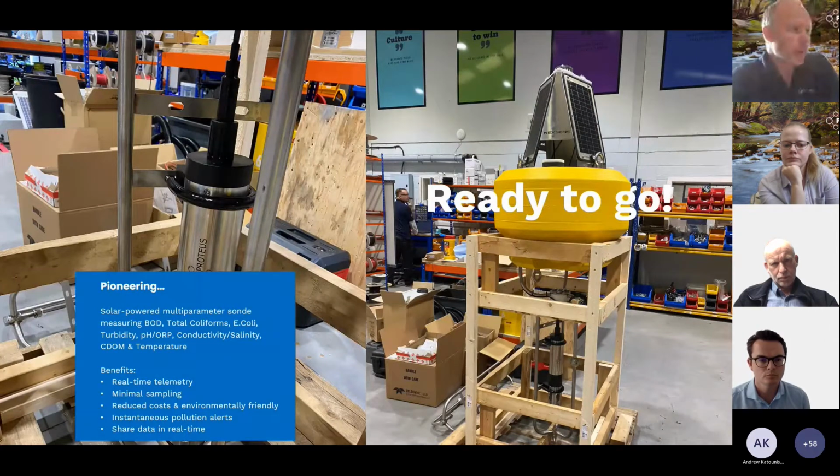Pretty pioneering. This particular one is going to have BOD, total coliforms, E. coli, turbidity, pH, and ORP, as well as conductivity, salinity, CDOM, and temperature. It will provide real-time data. There will be some verification sampling going on in the background, because everyone needs to be happy that it's working.